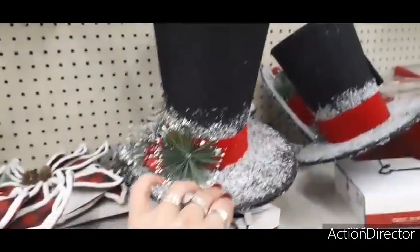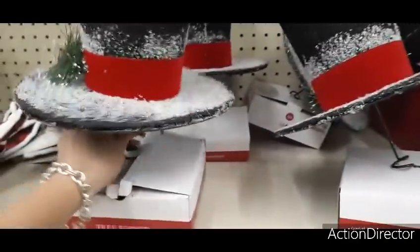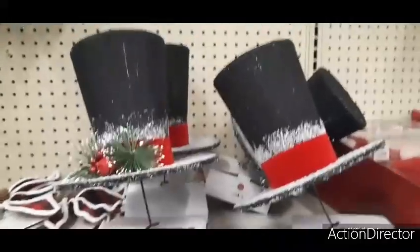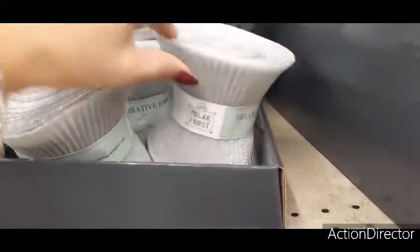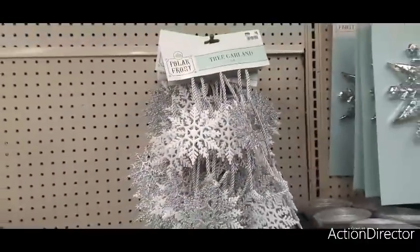Another tree topper, of course, we can see that it is the snowman's hat. And let's take a look and see. $16 for that. We also have this ribbon as well. And this is going to be $8 too. We have this snowflake tree topper for $10. And we also have this polar frost garland for $6.